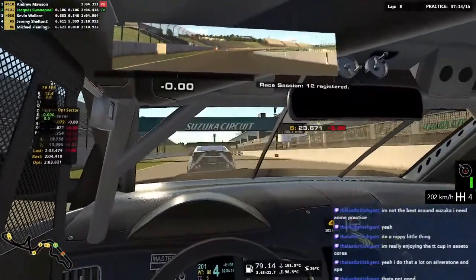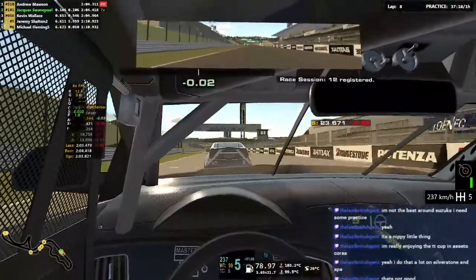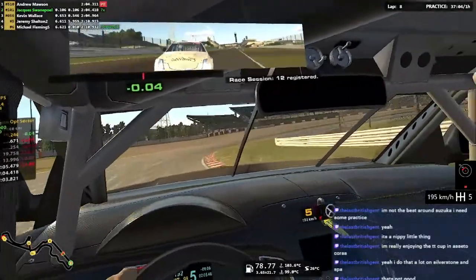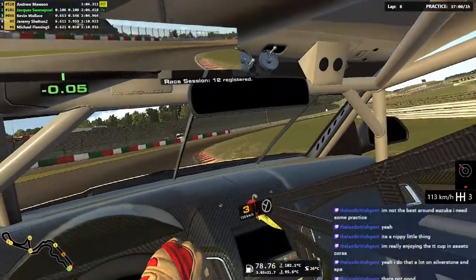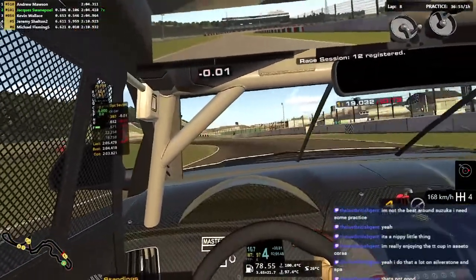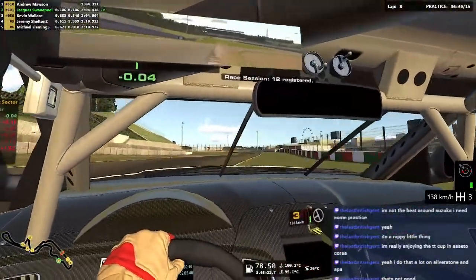And now he's going to hold me up. You're currently 1.2 off the pace. On your left, clear left. Fucking hell, man. What are you doing? All good, mate.